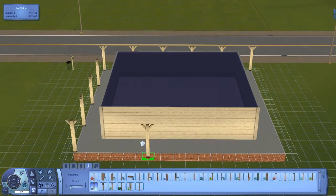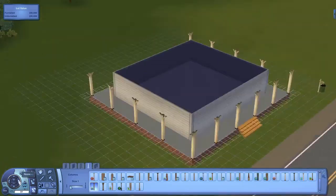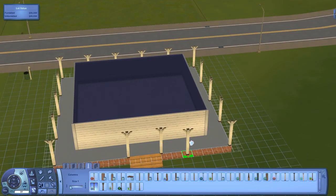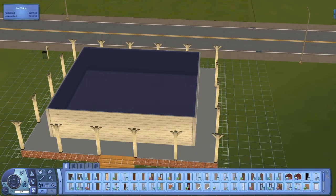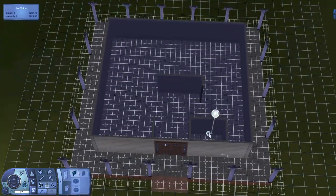And I actually do this really beautiful wraparound porch. I love wraparound porches so much. I hope to have one in my future home when, you know, I actually buy a house. But that is not going to happen anytime soon.